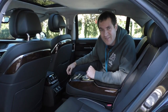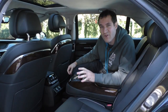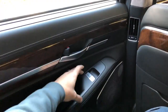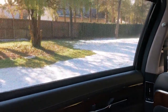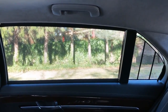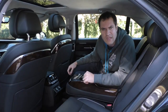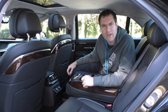The other cool thing in the back of this car is the side window sunshades. A lot of luxury cars have them. This car has them power operated. If the window is up, you pull up again on the power window button, and then the sunshades whir into place. And there's even a power sunshade for the tiny little rear quarter window that also whirs into place. When all the sunshades are in place, you really have excellent privacy back here, and you're shielded from the sun, so you don't have to look at anyone or anything as you're being chauffeured down the road.